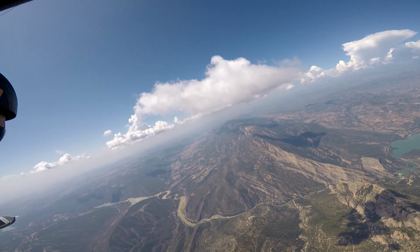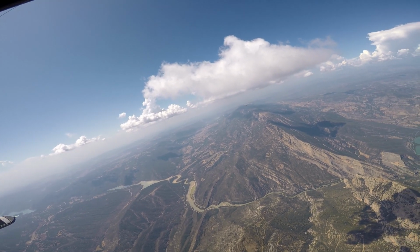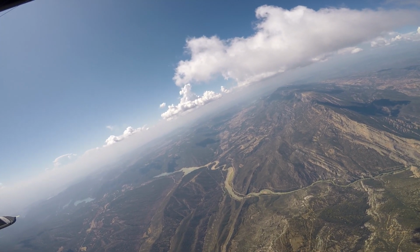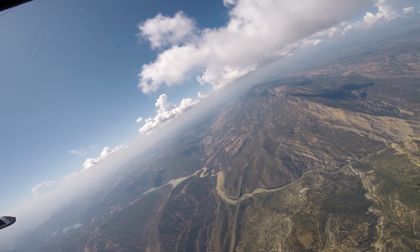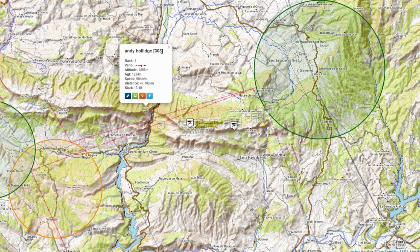Starting to cross the gap from 8,700 feet. I'm looking to see what line they both take, and I'm going to take a similar line. Try and stay with them. They're both itching to win this, and either one of them could.